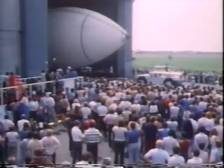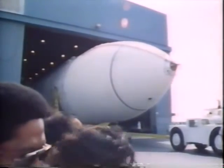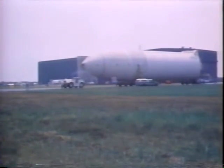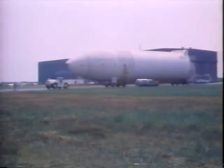The 154-foot external propellant tank that will hold 1,550,000 pounds of fuel for the shuttle's 3 main engines was rolled out and shipped to the Kennedy Space Center, Florida. The external tank was manufactured at NASA's Michoud assembly facility by the Martin Marietta Company.